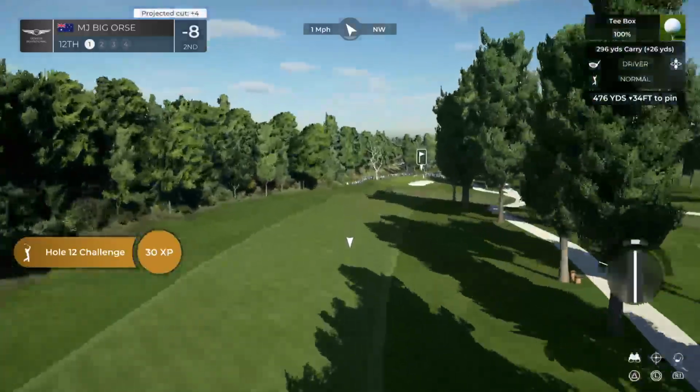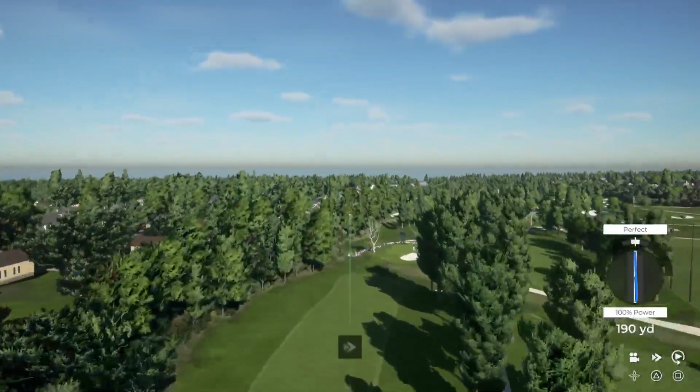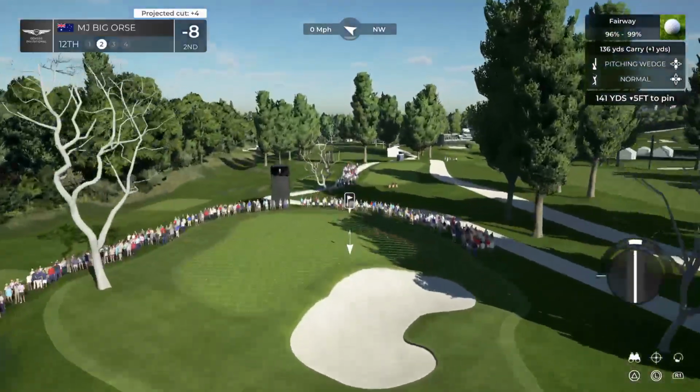The tee is yours here at the 12th hole. That one's heading down Broadway. Coming off a hat-trick of birdies. That's great momentum.